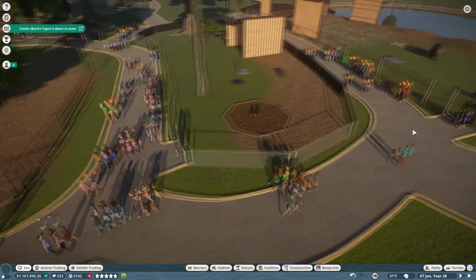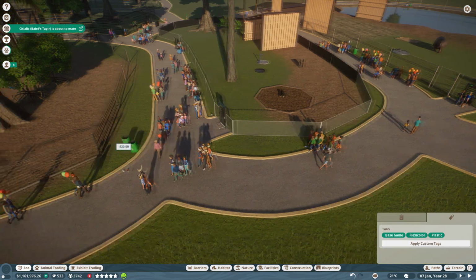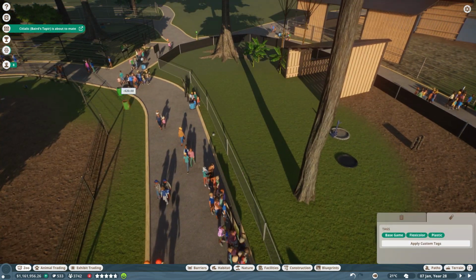Yeah, just like right there, we've got cups laying on the ground. We're going to need definitely some garbage bins around this area.